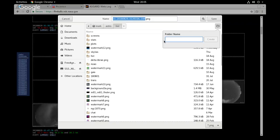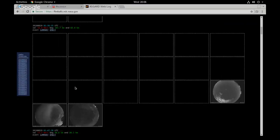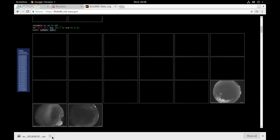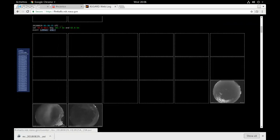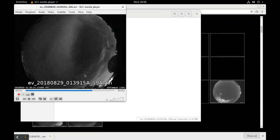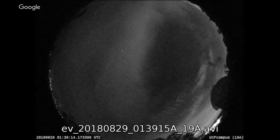I'm gonna put them in a new folder. Oh, that's a PNG. Oh, I don't want a PNG. I want the AVI. Save link as, Meteor. Save. I think it's already done. So these are really, really short, but yeah, there we go. Did you see that? This will loop. You can sort of watch it. There it goes. You see that all right?